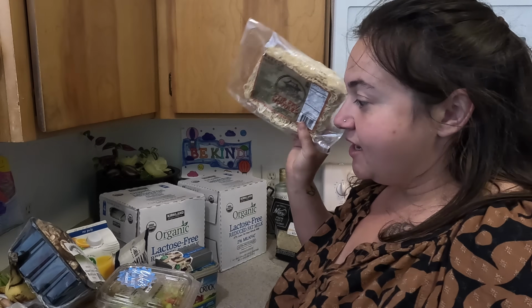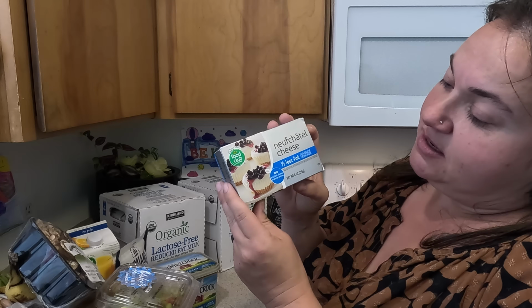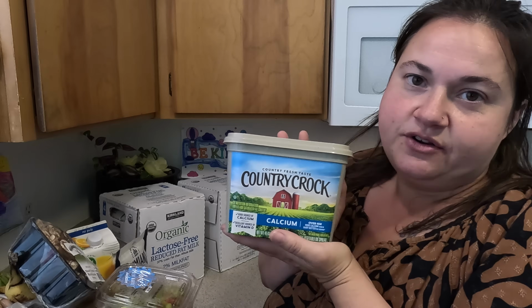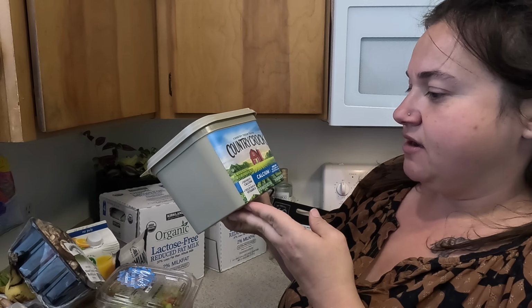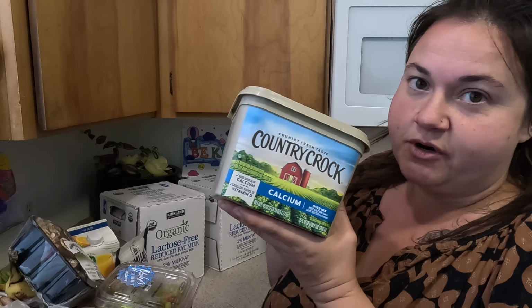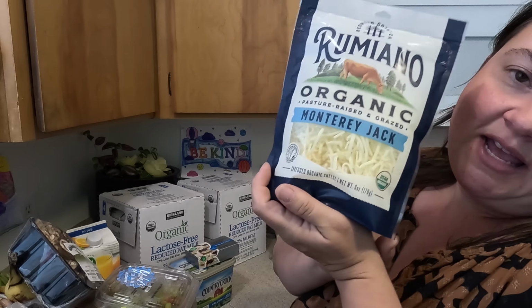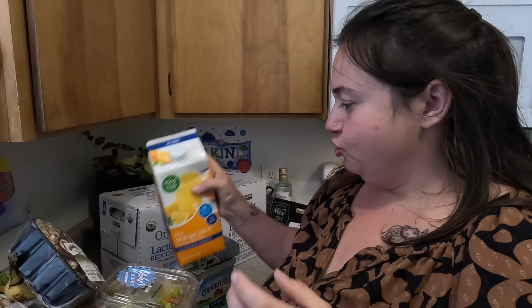So, I got a pack of stir-fry noodles, a block of cream cheese, but this is the 3rd less fat. And then they usually either give you butter or margarine. They had margarine this time, so I got a big Country Crock with calcium, which is good. You can use margarine in place of butter in baking and stuff. It holds up a lot better if you use it more in baking. And then a pack of Monterey Jack cheese, 2 quarts of orange juice.